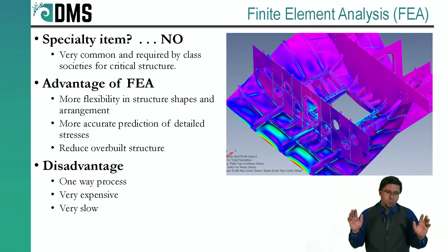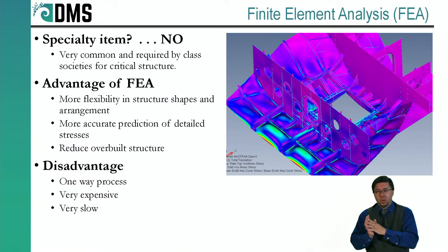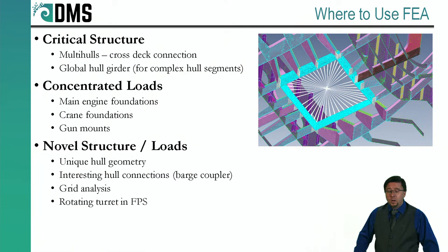And I will say you can't really. There are some cutting-edge FEA tools right now where you can somewhat do that, but it's still not a super easy or super refined process. And so that goes back to the problem of very expensive and very slow. So it's a good tool, good and bad. Where do we use that? As I said, this is not a specialty tool. It is going to be a commonplace item used in all major structural design.